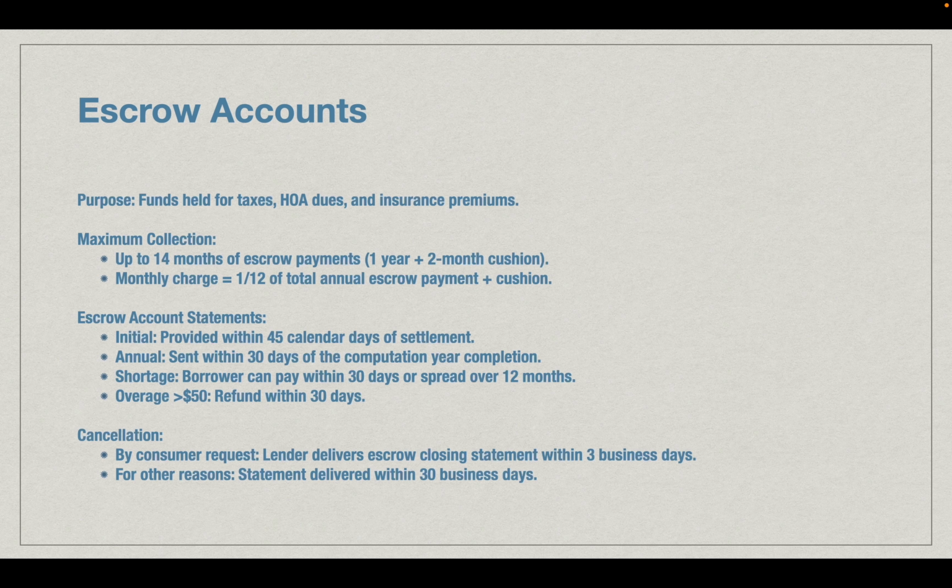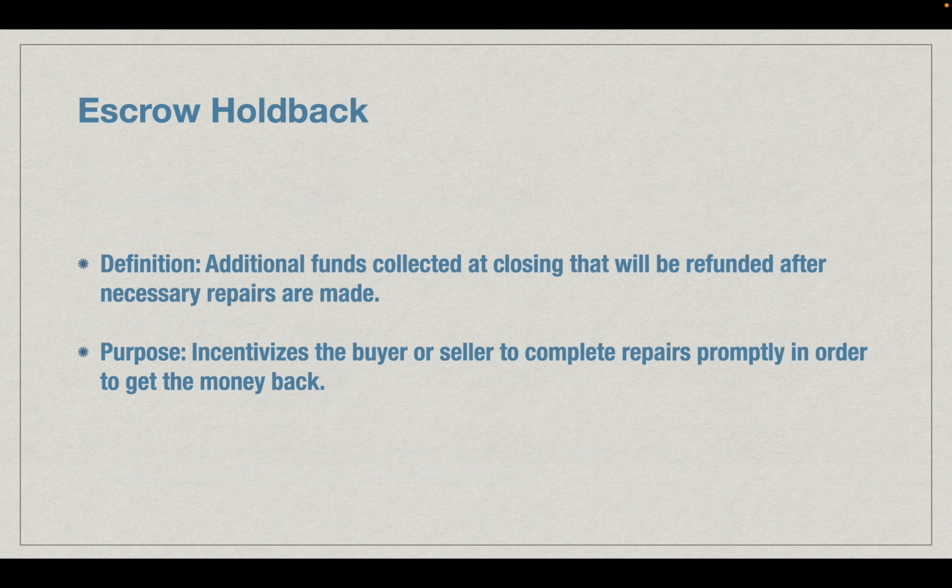If there's a shortage, you can pay it within 30 days or spread it over 12 months. If there's an overage of more than $50, you'll get a refund within 30 days. If the escrow account is canceled, you'll get a closing statement within 3 business days if you requested the cancellation, or within 30 business days for other reasons. An escrow holdback is when additional funds are collected at closing and held until certain repairs are made. This is to make sure the buyer or seller completes the repairs promptly so they can get the money back.